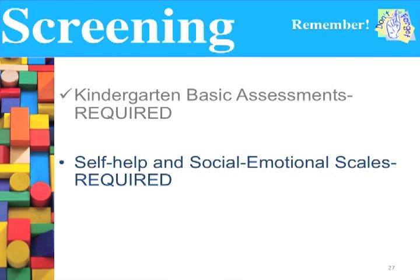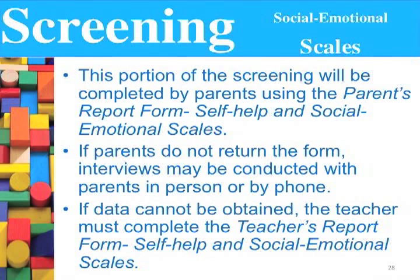The kindergarten basic assessments that we just reviewed are a mandatory part of Kentucky's initiative. Now we're going to look at the next required assessment, the Self-Help and Social Emotional Scales. The self-help and social-emotional scales will be completed by parents and returned to you for data entry. You have the choice to send the scales home for parents to complete or conduct a parent interview to gain the information. If you do not receive this information from families, you will need to complete the teacher's report.